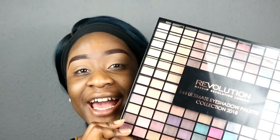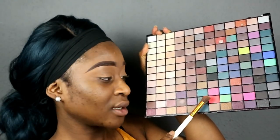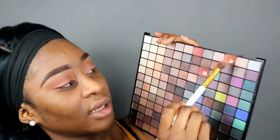The palette, my eyeshadow palette, is from Revolution. Colors, the fat brush. Next color, next colorway. It is orange and gold, rose gold and a bronze.